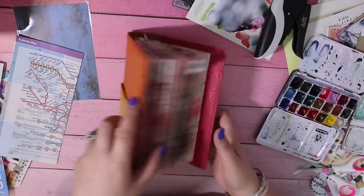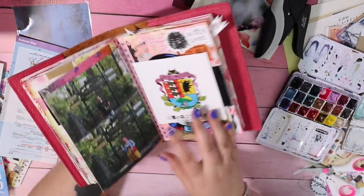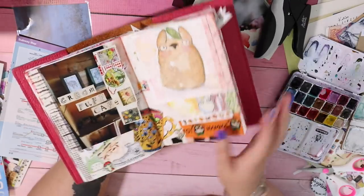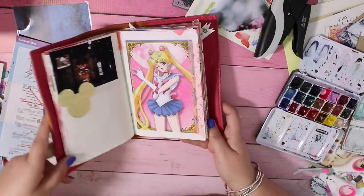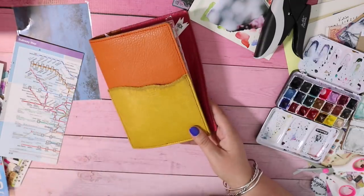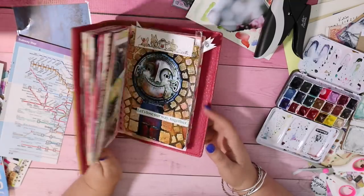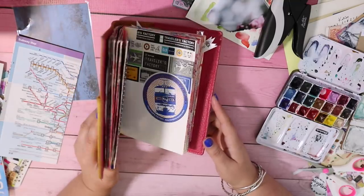So that is where my travel journal is at, a more in-depth look at what's in here, and to just sort of help you out and give you a bit of eye candy. I don't show this baby off as often as I'd like to, and it is one of my absolute favorite journals. So like I said before, if you have anything you want to ask me, I'll try my very best to get back to you.